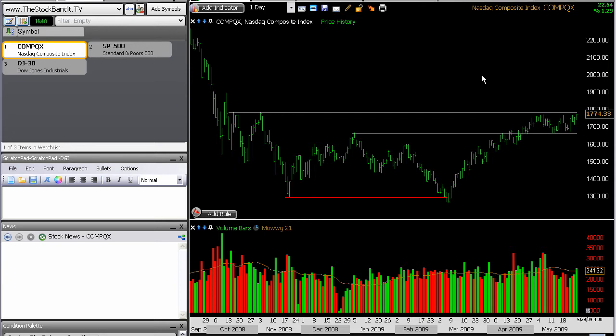So let's take a look at the major averages. This is of course where my trading week always begins. I want to know what the big picture looks like, what could happen there, because I know so much of the price action in individual stocks is really rooted in what the big picture is doing and what's happening in the major averages. So that's what we're going to do.